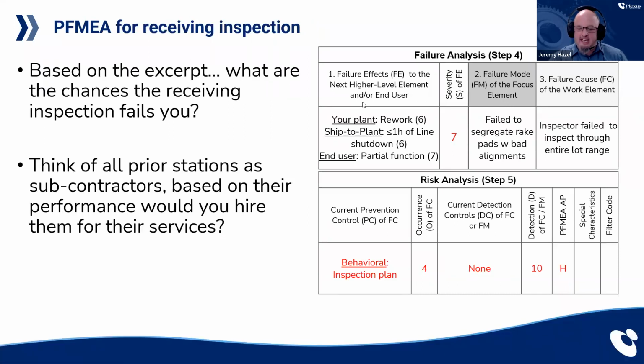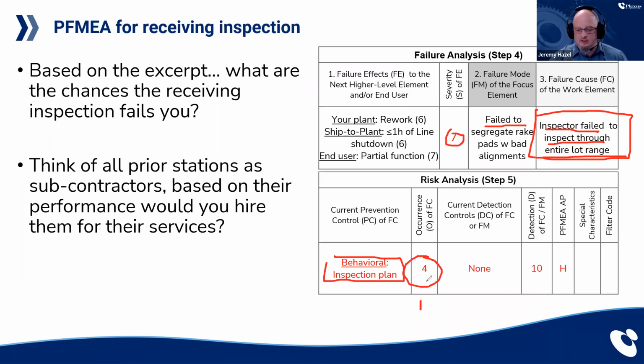This is a PFMEA excerpt of an incoming inspection process. So the failure mode, incoming inspection, failed to segregate. This gives us a 7 because the inspector failed to inspect through the entire lot range. The inspector did not pull parts from the whole range. Now, what do we have to help them do it? There's an inspection plan. But here's the trick, folks. Is that anything other than a perfect 1? No, that's a 4. That's saying there is a very real chance our inspector will not pull through the entire lot range and their sampling will be woefully unprepared.